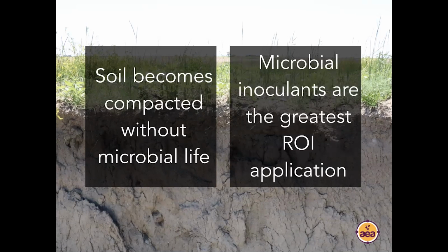The fall applications, putting on a fall application of a bacterial inoculant such as Spectrum, combining it with Rejuvenate, is so particularly effective as compared to a spring application, because when you put on an application in the fall of a bacterial inoculant, it has the entire winter months to continue extracting minerals from the soil mineral matrix and make them available for the following spring.